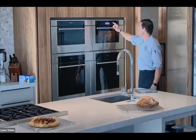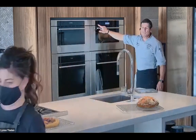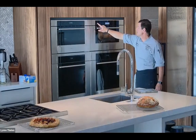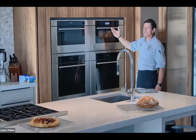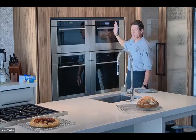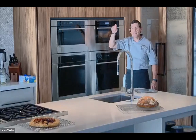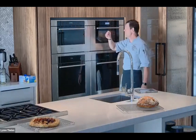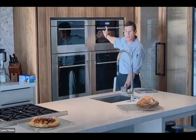My favorite button is here, the more button. In the more button, you have a number of different processes that they just couldn't figure out how to put on the panel, so they stuck them under this more setting. There are a lot of unique functions in there, but one of them is this mode here, slow roast mode.